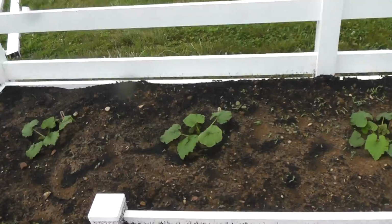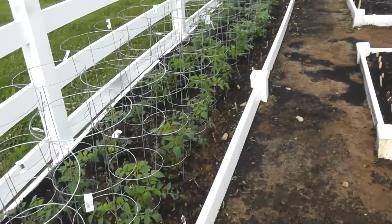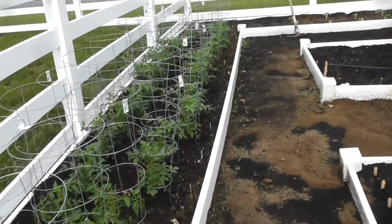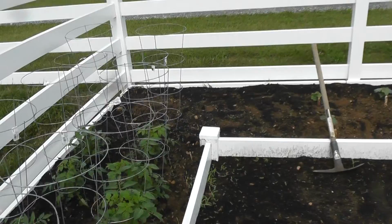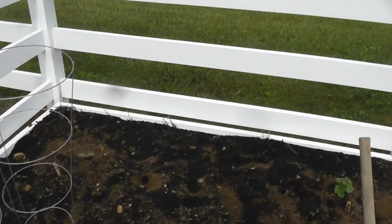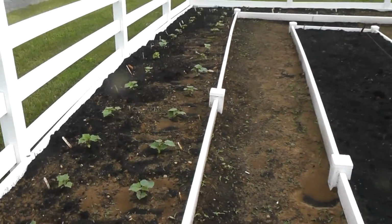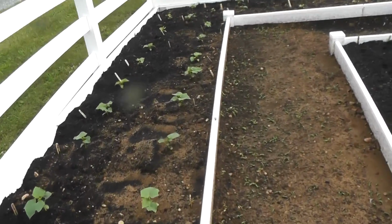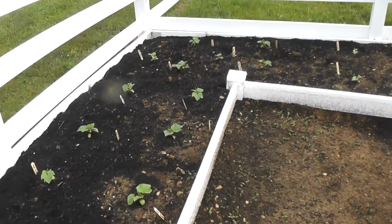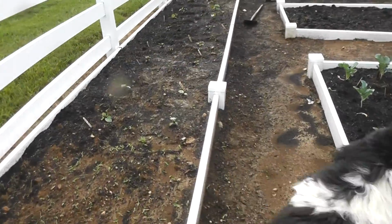We have some summer squash that are doing rather well after last night's rain. About 40 tomato plants of different varieties, all planted. Have some butternut squash over here in the corner. This entire bed along here is cucumbers of different varieties. Got cantaloupe and melons here.